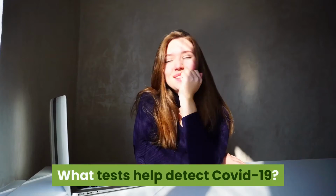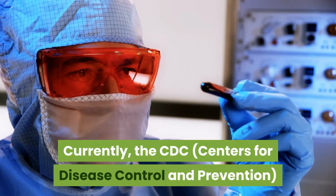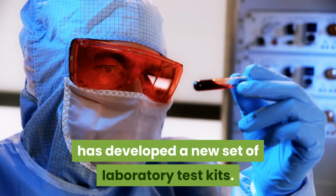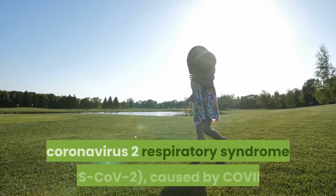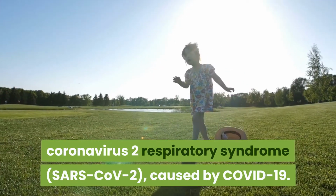What tests help detect COVID-19? Currently, the CDC, Centers for Disease Control and Prevention, has developed a new set of laboratory test kits for use in laboratory testing of patients with severe acute respiratory syndrome coronavirus 2 (SARS-CoV-2) caused by COVID-19.